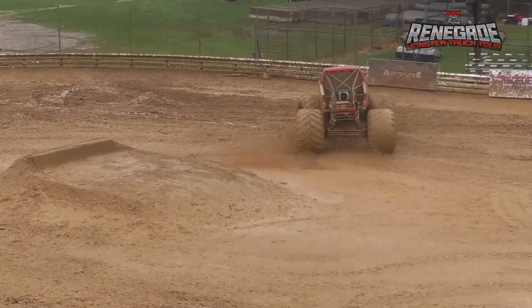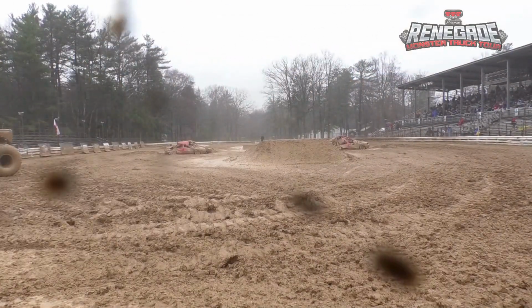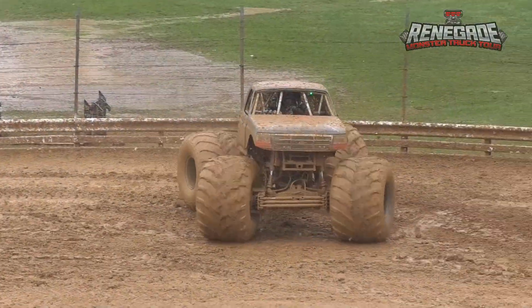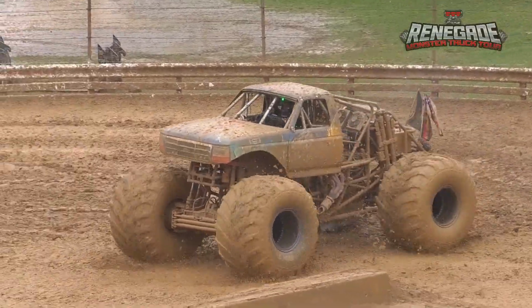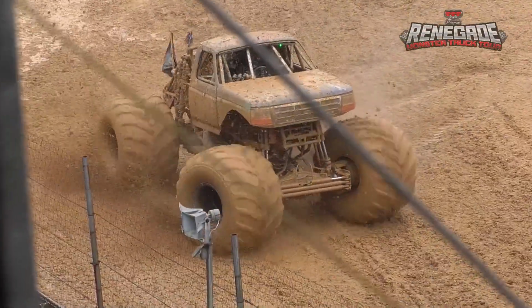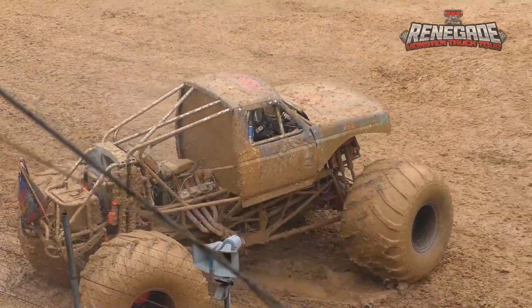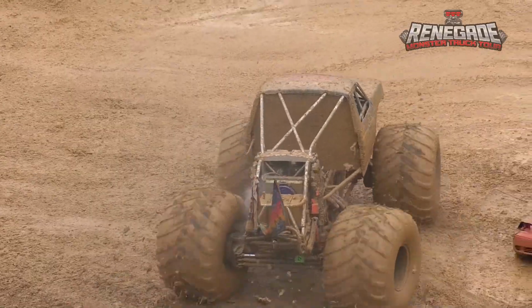Leon with the foot to the floor in Master of Disaster spinning, blowing the tires off on the line. And Joe Lockhart in Barely Tame makes up some very valuable points in Gilbert, Pennsylvania. Although the truck's looking a little worse for wear, Joe moves ever closer to trying to get that checkered flag on the back of that going chassis.